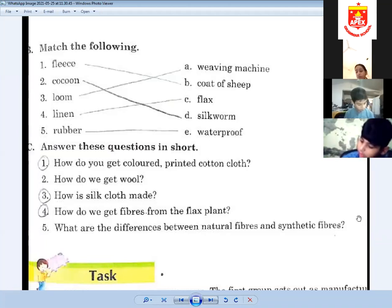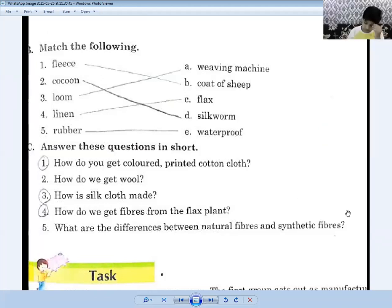Page number 19, we have to fill in the blanks on page number 19. First, natural. Second, synthetic. Third, loom.